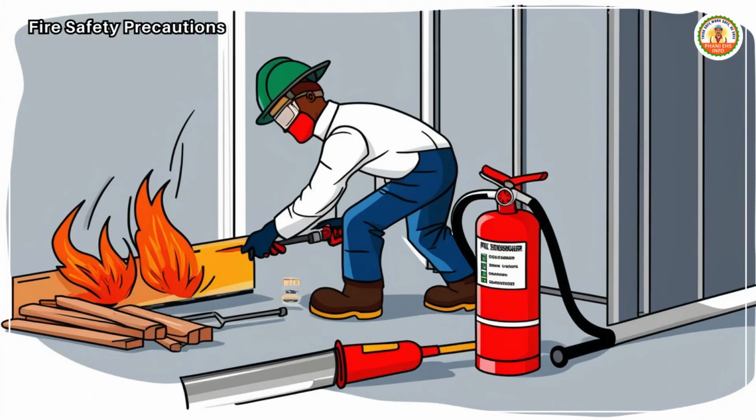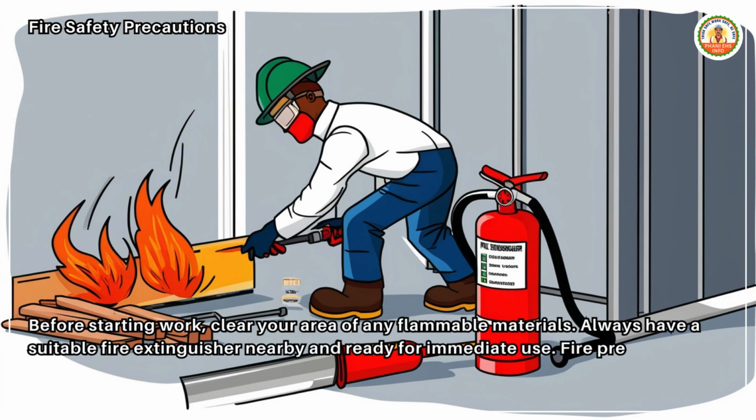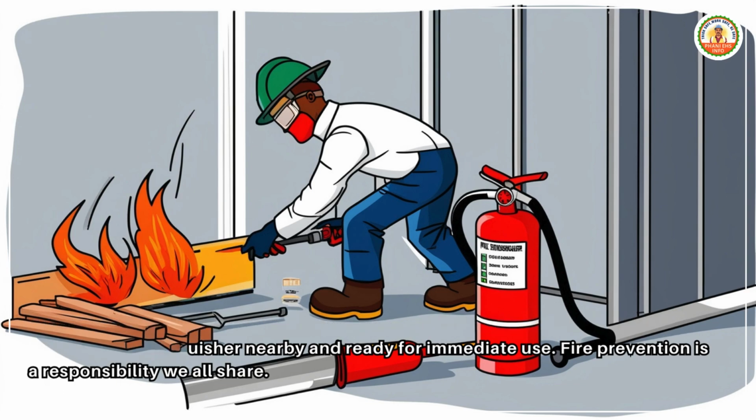3. Fire safety precautions. Before starting work, clear your area of any flammable materials. Always have a suitable fire extinguisher nearby and ready for immediate use. Fire prevention is a responsibility we all share.